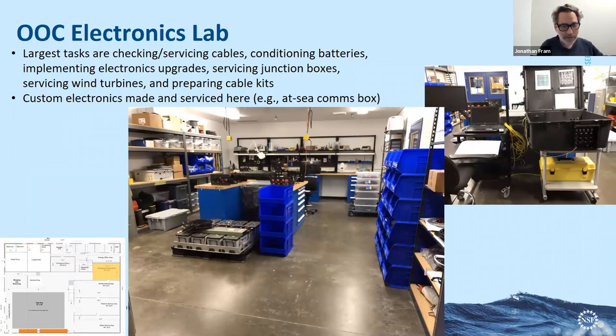So let's walk out of the offices over to the first room on the right side in the diagram on the bottom left. This is our electronics lab. And you can see what we're doing this week. What we do on many weeks is checking and servicing cables. We have thousands of cables, and they're checked after each cruise, so we can see their degradation over time, understand when we need to replace them. And since most failures happen because of cables and connectors, it's really important that we take special care to track these. And so that's what the picture on the right side is, our cable checker.